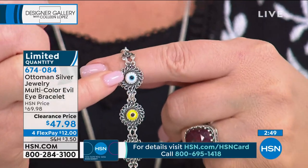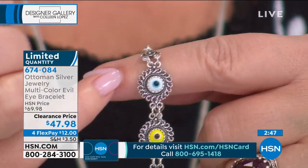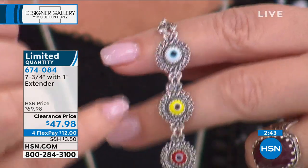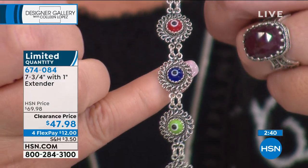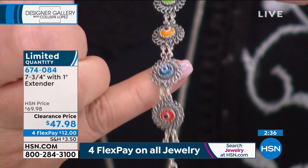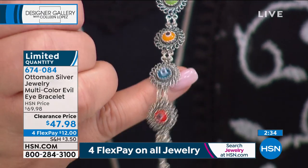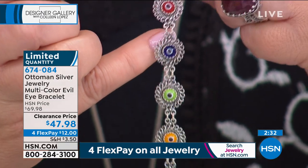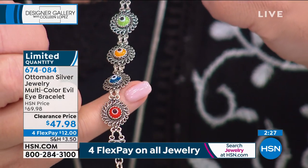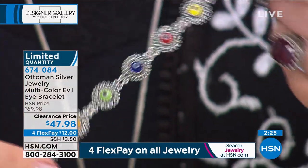They have to hand-blow these beautiful little evil eye, angel's eye, God's eye. There it is with a white eye with a little blue center, yellow, red, a darker blue, a green, an orange, another shade of blue, a red. Every eye is a different color. Look at this. Every one is slightly different in this bracelet. It is the coolest thing.